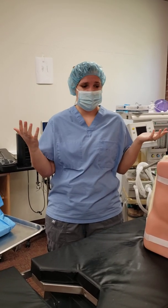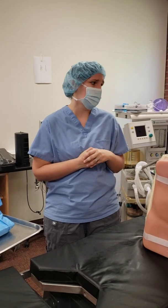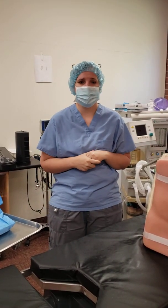With everything, you want to be prepared in case there's an emergency, so I'd make sure that I'd have a LAST kit with a lipid emulsion close and a crash cart in case things get wonky.